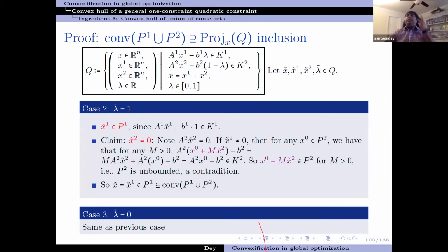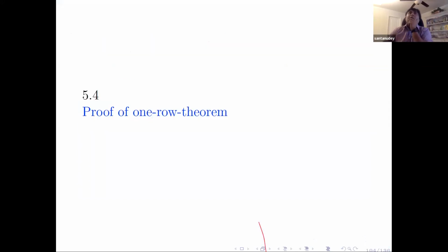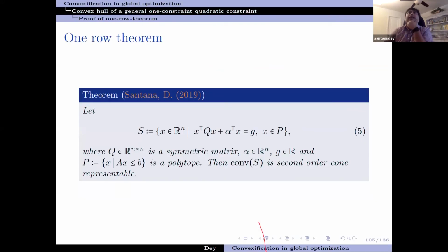All right, so these are the three main ingredients. In fact, the corollary of the first two ingredients and the fact that the convex hull of a union of SOC representable sets is again SOC representable. Based on these three results, we will prove the theorem. So what we want to prove is that we have a set which is the intersection of a polytope with one quadratic equation, an arbitrary quadratic equation, arbitrary polytope, and we want to prove that the convex hull of the set is second order cone representable.